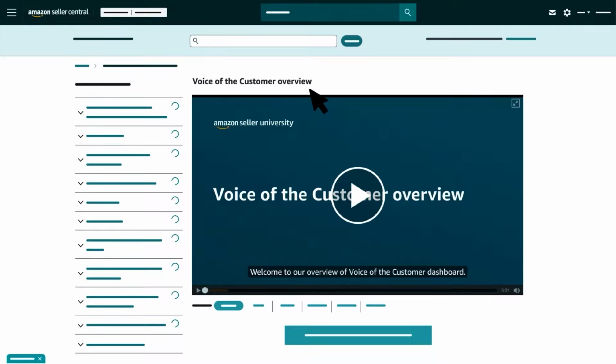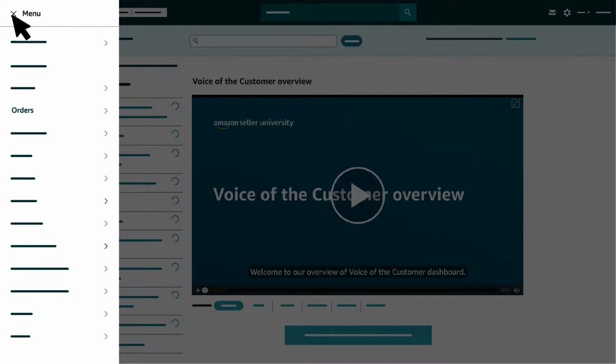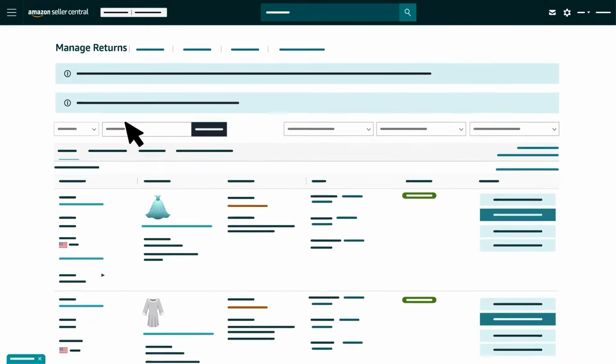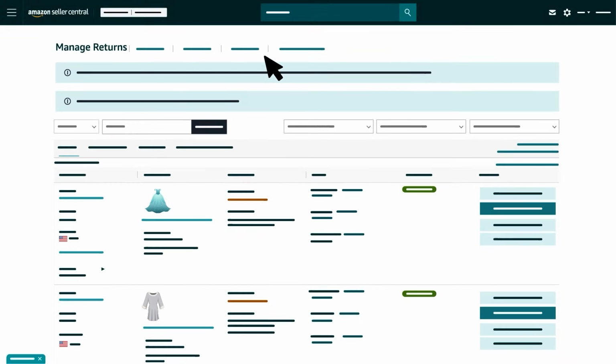To manage your customer returns, select the menu in the top left corner of the Seller Central dashboard. Hover over the Orders tab and click on Manage Returns. At the top of the page, you'll see 4 quick access links to resources, such as more information on managing returns, FAQs, reports on return activity, and editing your Seller University settings.